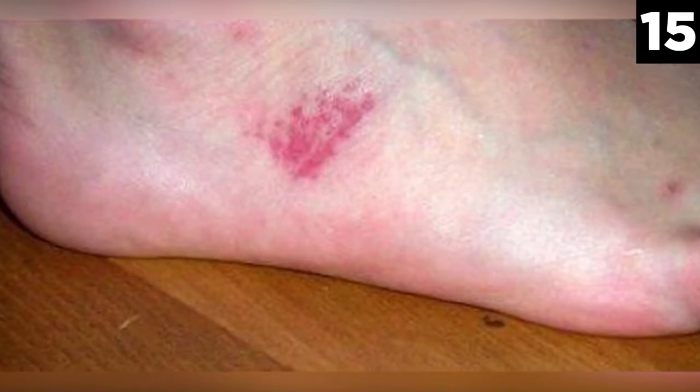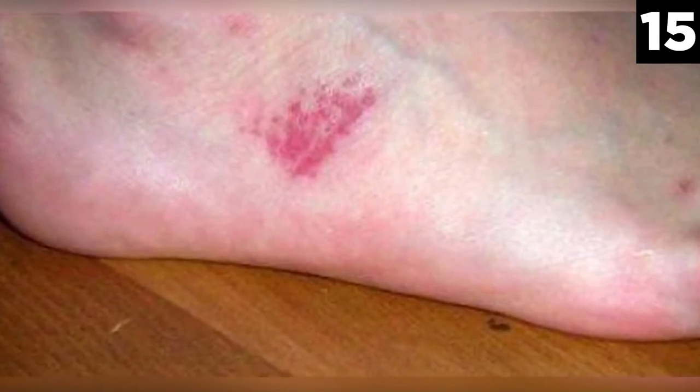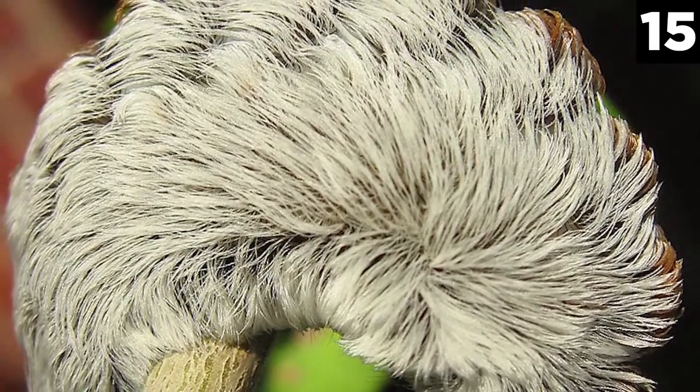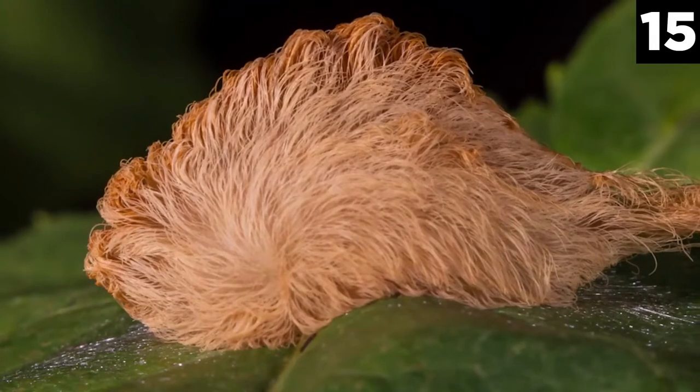These symptoms can last for an hour, or they can drag on for days as the poison works its way out of your system. Since most doctors have never heard of the puss caterpillar before, they are often of no help when someone comes into the emergency room because of one. Even though its population levels have been steadily rising for years now, rarely does anyone ever seem to suspect a venomous caterpillar is to blame.